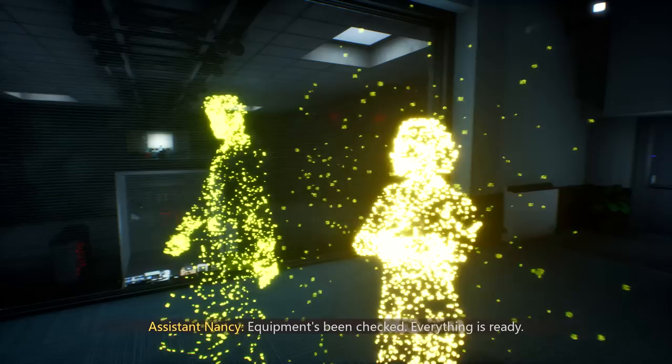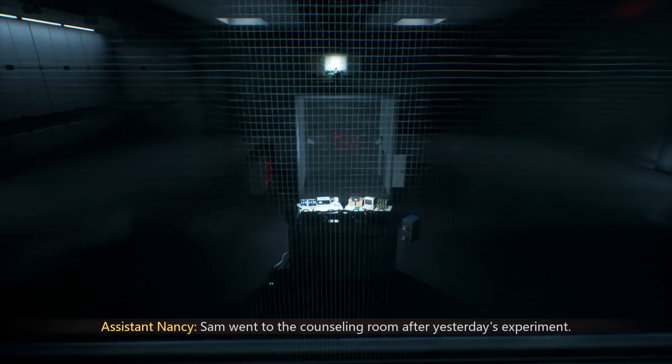There you go. Easy as that. How are the preparations for the experiment coming along? Equipment's been checked. Everything is ready. Good. Anything to be aware of? Sam went to the counseling room after yesterday's experiment. Give him an injection of amnestic agent, and let Arthur take his place. Right.